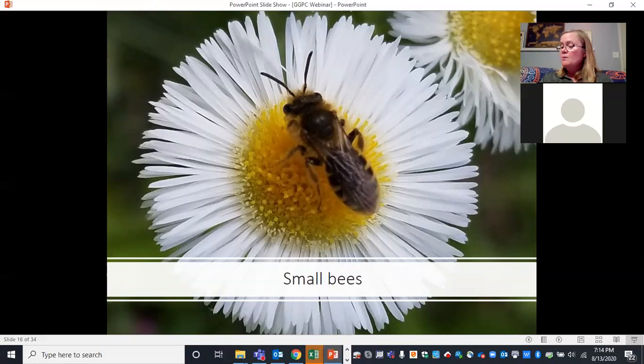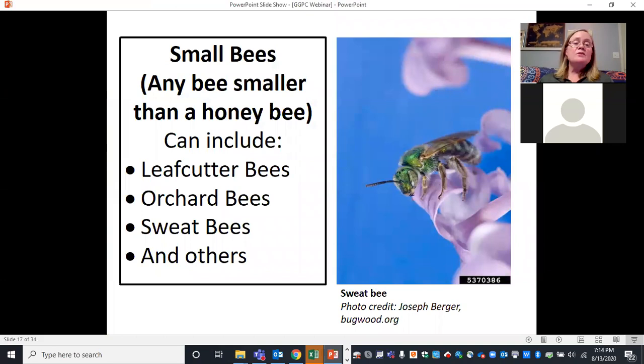So for the census, we're just going to lump these bees into one category, small bees. So you don't have to be able to identify one from another. But you're going to know them because they're little. Any bee smaller than a honeybee can include leafcutter bees or orchard bees or sweat bees. This is a sweat bee in this photo, so keep a lookout for them.